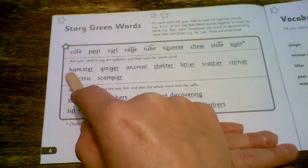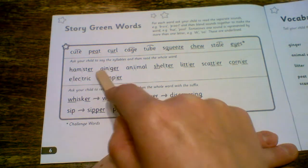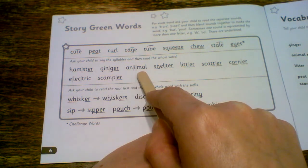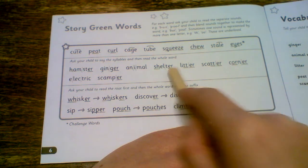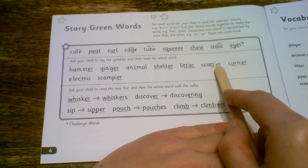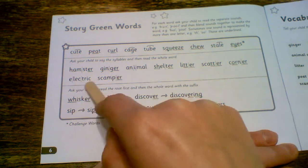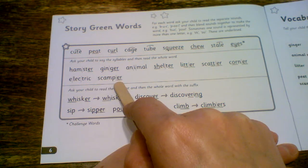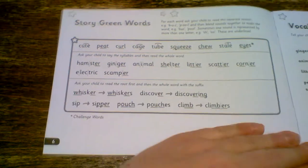Now you be partner one. Hamster. Ginger. Animal. Shelter. Litter. Scatter. Corner. Electric. Scamper. Great work. Now, these words where the suffix makes them longer.